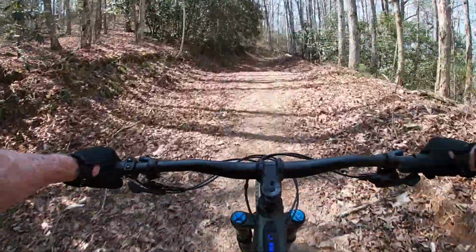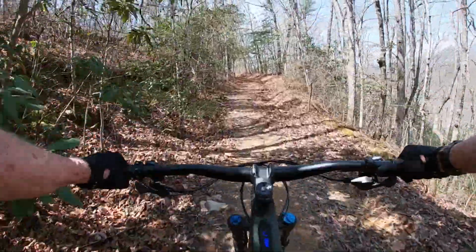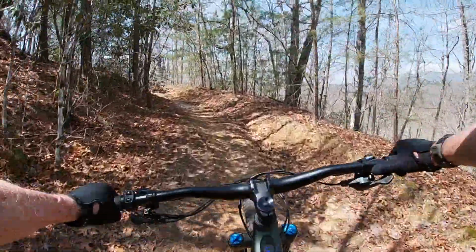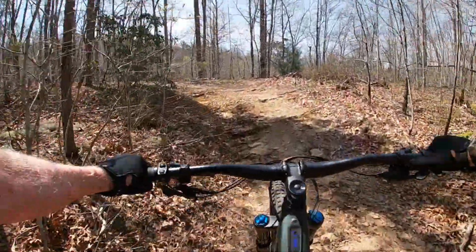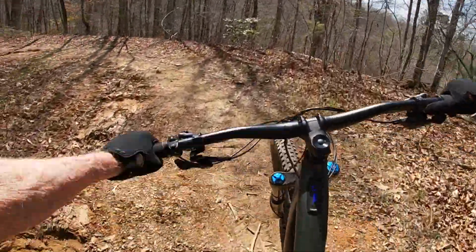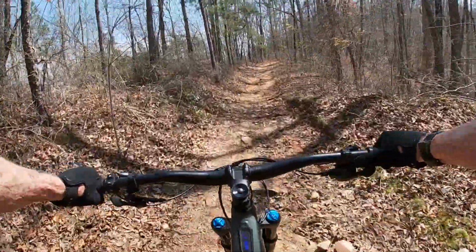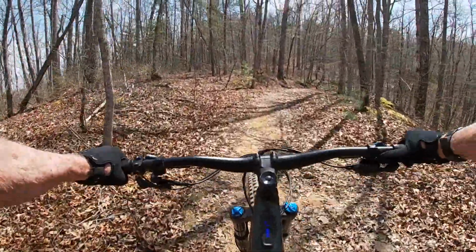This is another extremely steep pitch, and it goes on and on and on. This is actually what they call the County Line Road, which takes you from the end of Left Loop back down to the trailhead. So it's about a 2.5 mile section. Most of it is gravel road, some single track, as you see here.